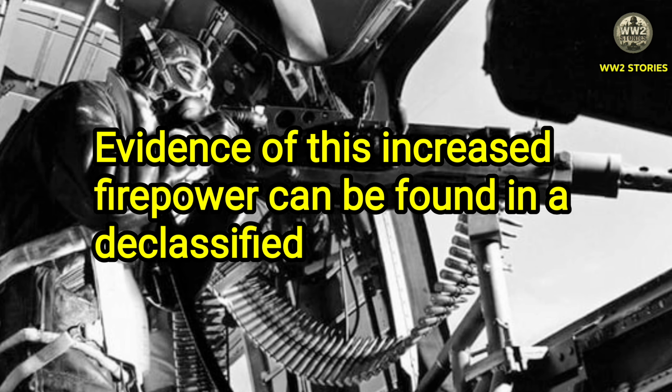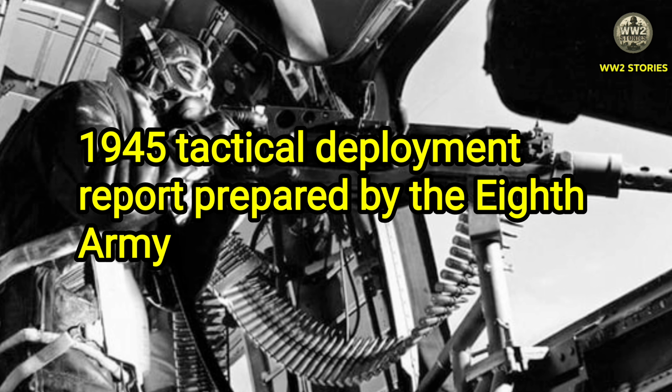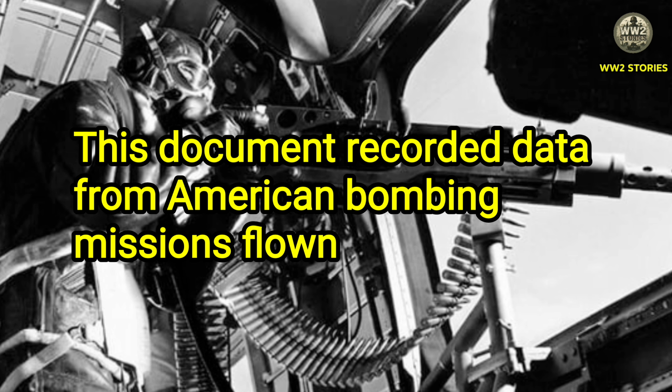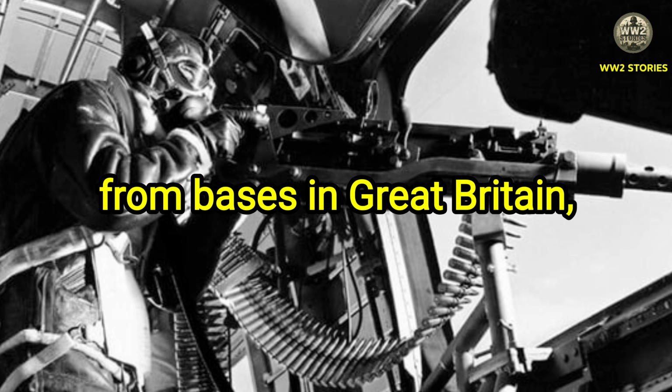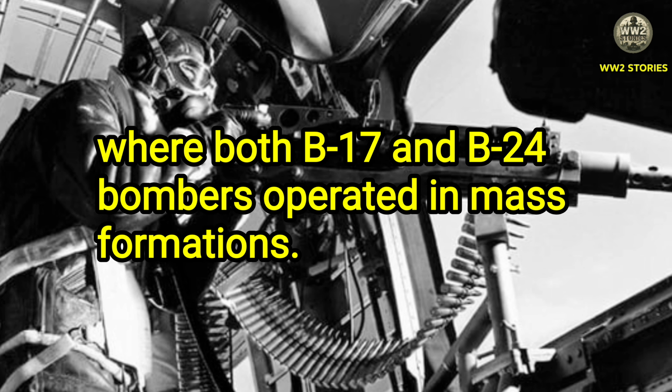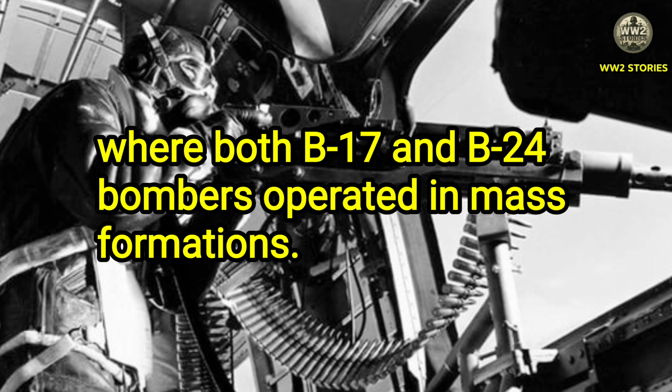Evidence of this increased firepower can be found in a declassified 1945 tactical deployment report prepared by the 8th Army Air Force. This document recorded data from American bombing missions flown from bases in Great Britain, where both B-17 and B-24 bombers operated in mass formations.